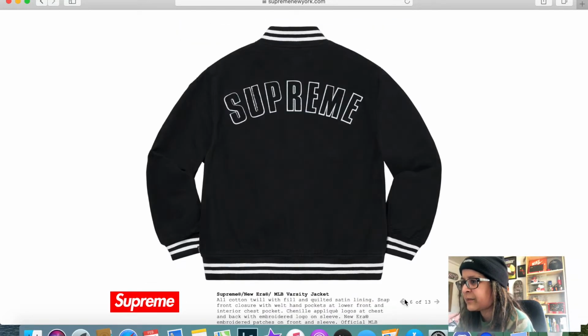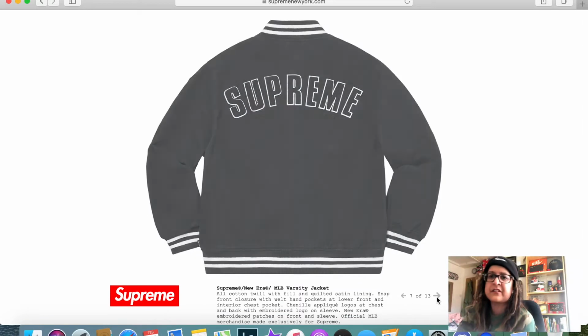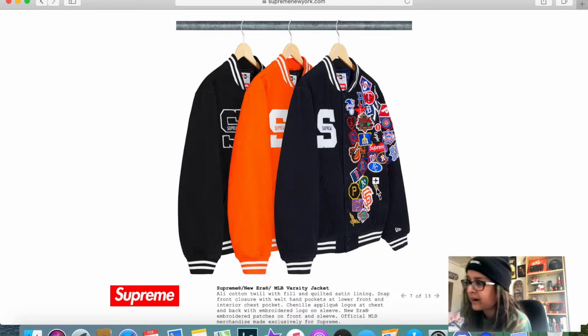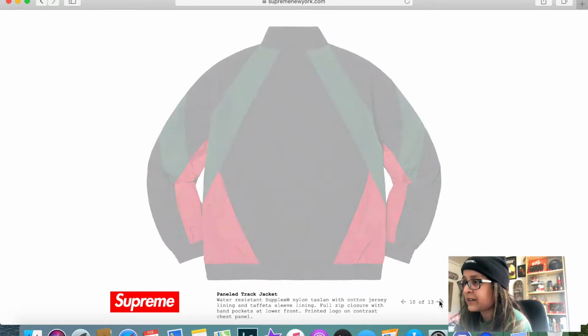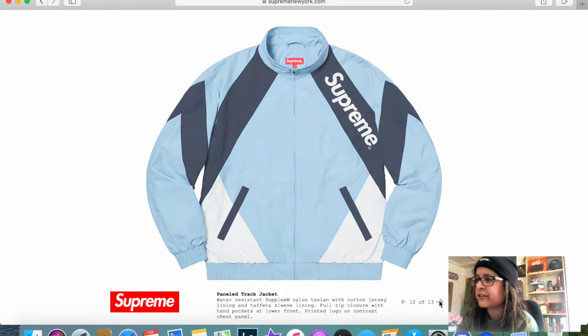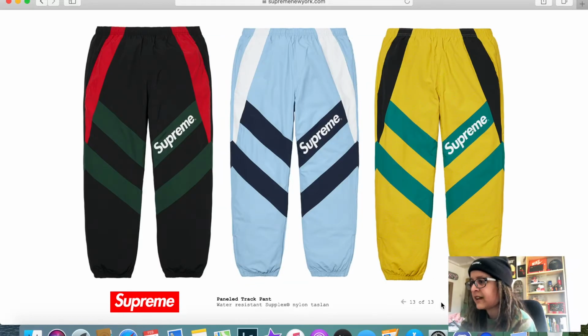Yes, it's going to probably be a pretty penny, but I do like it. The navy is the colourway that I would get. Just need to know the price and then we shall see. And then we have the panel track jacket. You've got your Gucci colourway. This is going to sell out instantly. You just know it. I like it. I like this colourway as well, and I like that colourway, and you know that first one will instantly go. And then you've got matching pants with it, which is always nice. Yeah, I do quite like that.